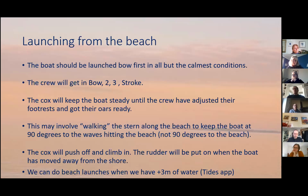If we're not launching from the beach to get out early, then it'll be because we've landed at Portobello or at Fisher Row on the beach. But the thing to bear in mind is you've always got a choice. So if the conditions are at all rough at Portobello and you've got doubts about landing or launching, just don't do it. Just stay out and then come back to the harbour.